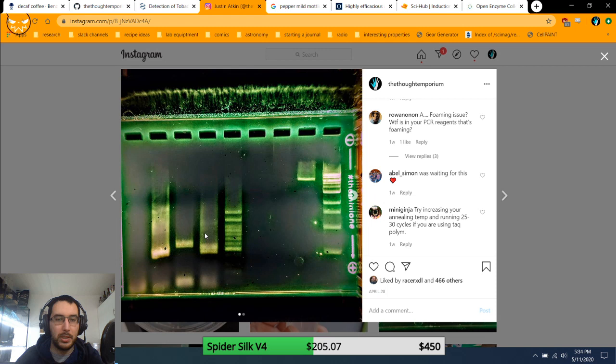So basically what we'd need to do is develop a PCR reaction that would target the virus that we think is the most likely to be the culprit. And we think it's tobacco mosaic virus. And if there's any plant experts in the comments, I'm going to keep an eye on the comments.